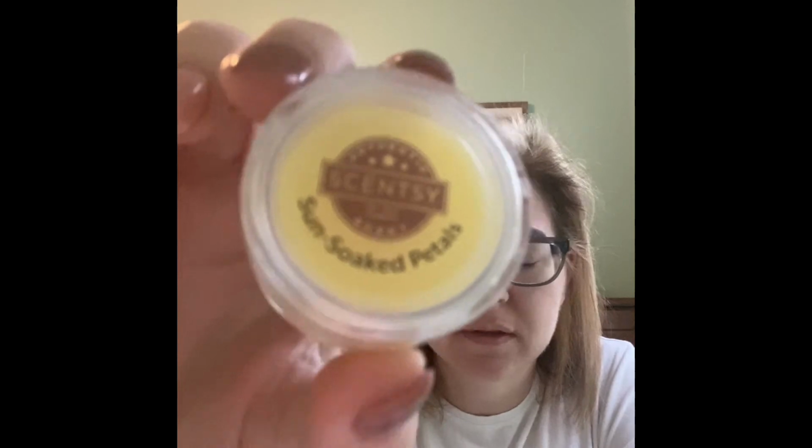This one, y'all. Sunsoaked Petals. Okay, and this is in the floral category. And it says, newly opened daffodil petals, sunny currant, and water mint flourish in the sun. And it makes my floral heart happy. It is definitely floral. If floral is not your thing, you'd skip this one, I think. But to me, I want it in all the things. It is beautiful.